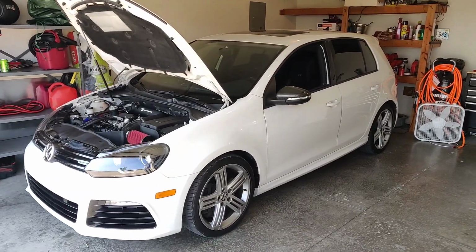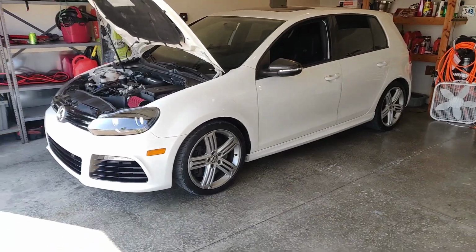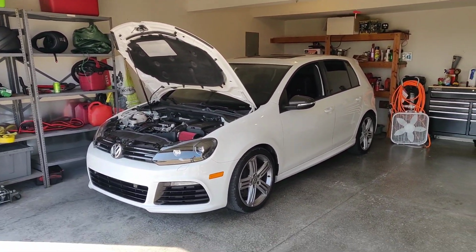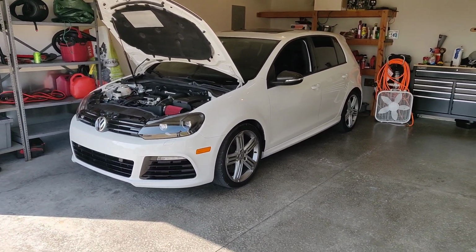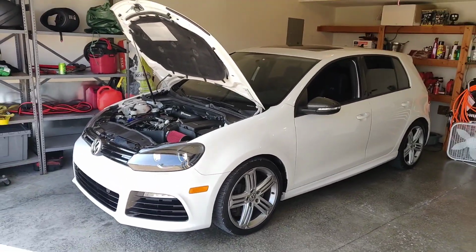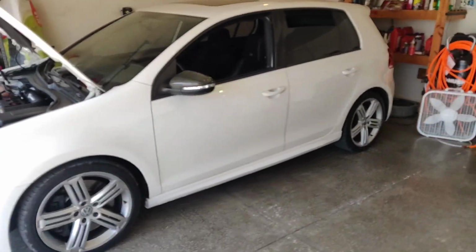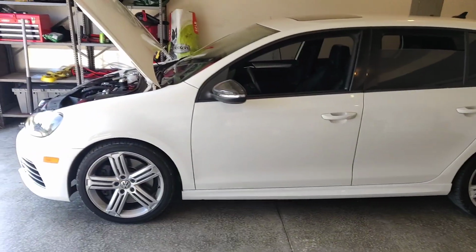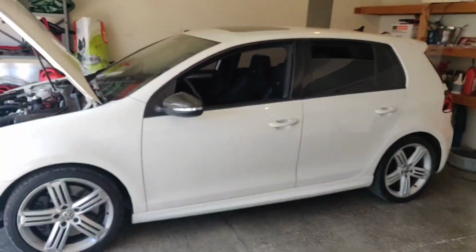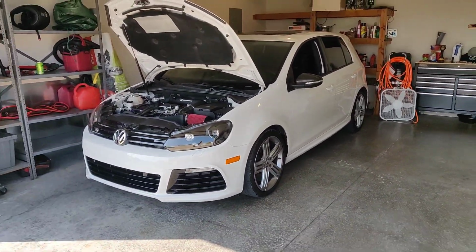So yes, the Taurus is gone. On a serious note, it's been a couple months since I posted, and I've just been looking for a proper daily to stay the daily so I can have kind of like an FU project. So I ended up picking up this 2013 Golf R. It is a Mark 6. I've been trying to learn the terminology with the Volkswagen stuff because it's kind of weird compared to, I guess, the Ford stuff that I'm used to.